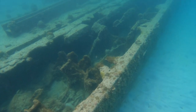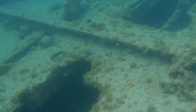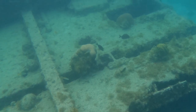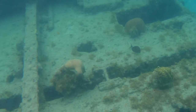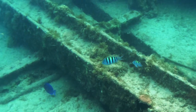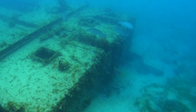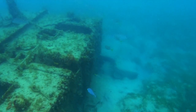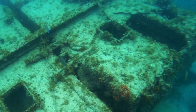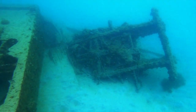The fish and other sea life had taken over this vessel. Sunken ships like this create an entire ecosystem all by themselves. Some of the fish were so big and they all hung out at this corner of the wreckage. This part of the ship was broken off and you could explore it separately.